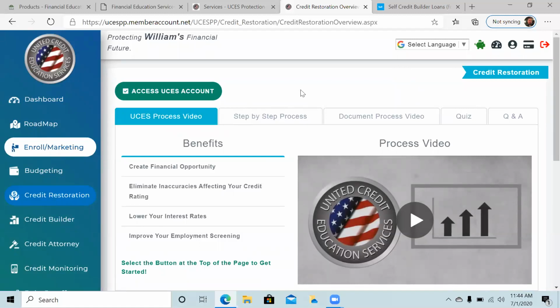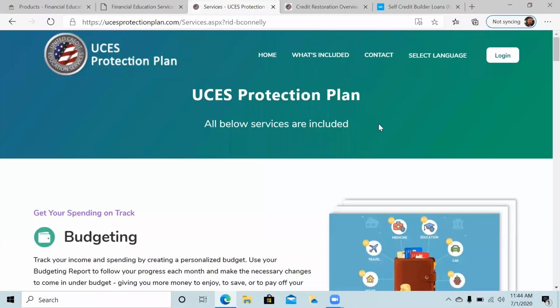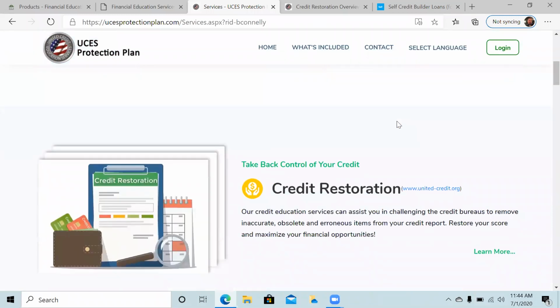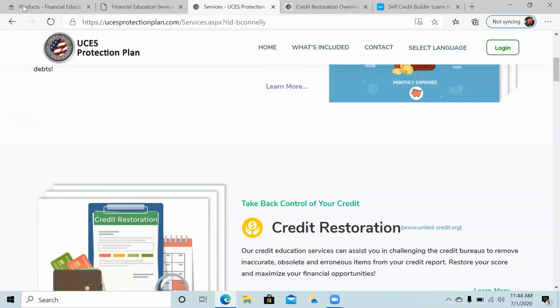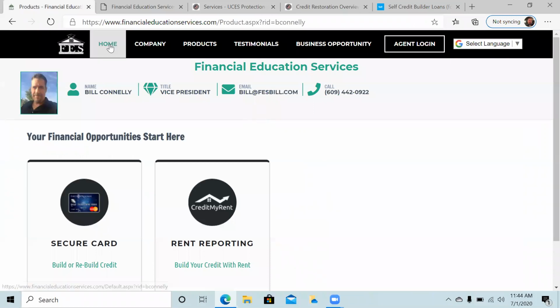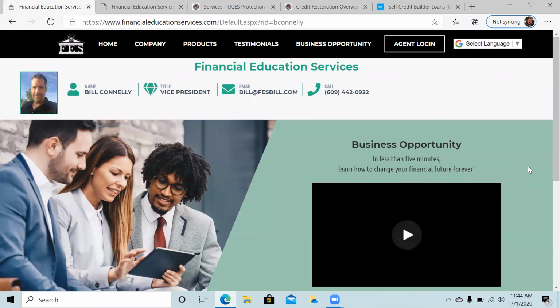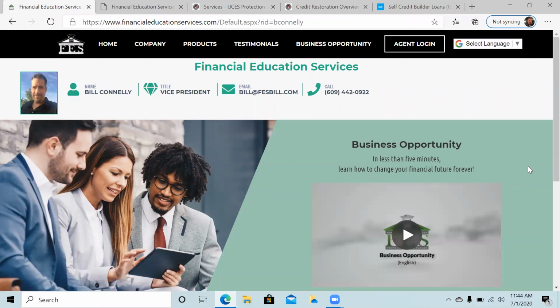So these are the two main portals that you're going to get. One is where you send people to sign up as a customer. That's the United Credit Education Services Protection Plan membership. And we also have your main corporate website where you're going to sign up agents. You have the Plus plan. You have the other products.